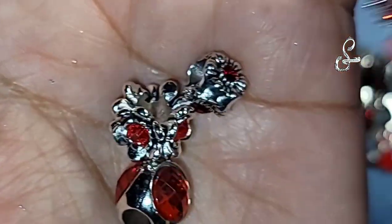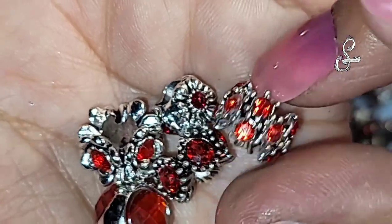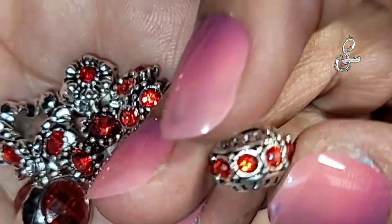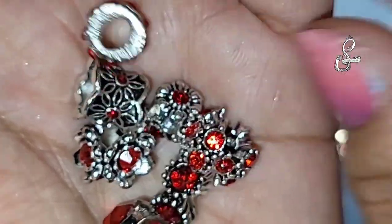No limit on what you can do with these things, quite frankly, what kind of projects you can make. Beautiful pieces. I love metal and rhinestone. It's a treat to have. So Cutie Studio, if you're still in existence, let me know.